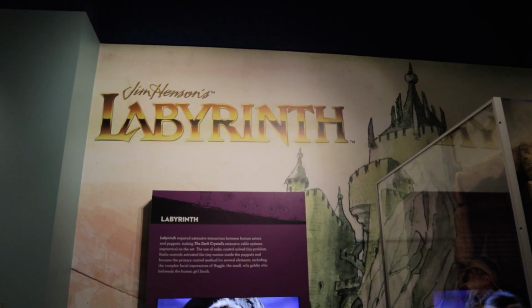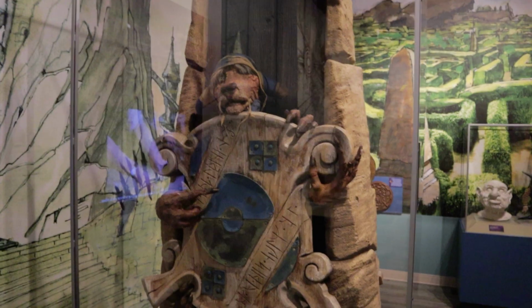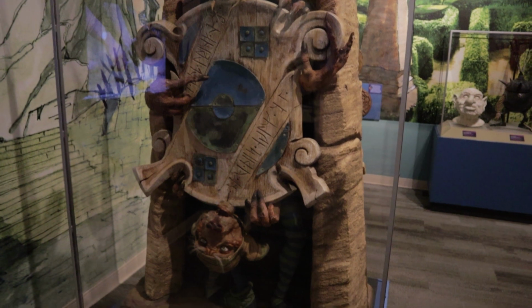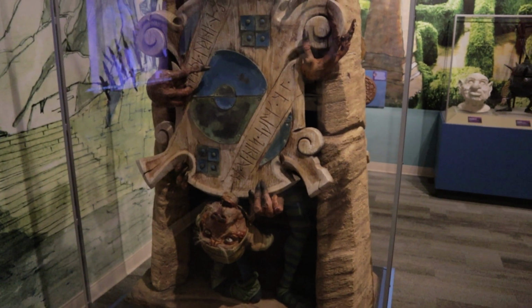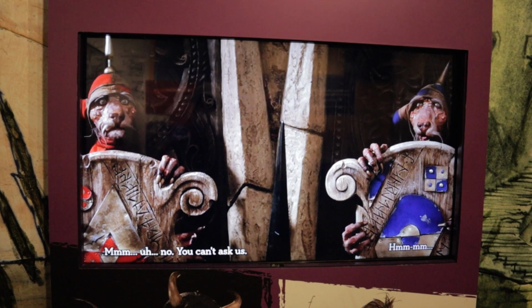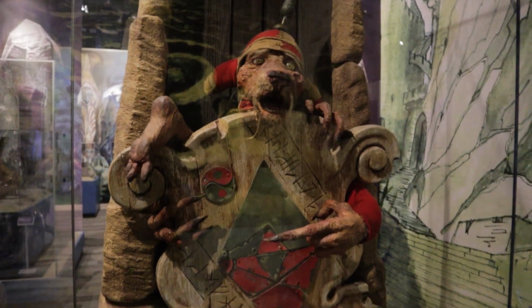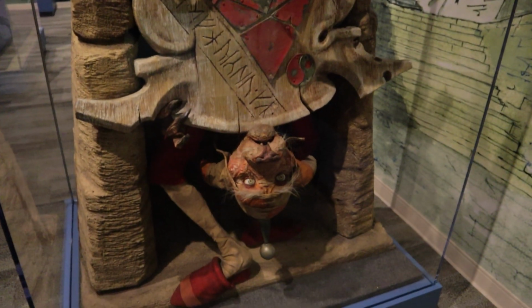And right next door, we have another epic movie, Labyrinth. Ah yes, the four guards. They're guarding one of the doors to the labyrinth, and Sarah has to solve their riddle to get in. My daughter's name is Sarah. Coincidence? Maybe.